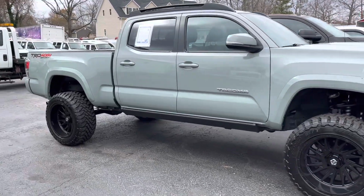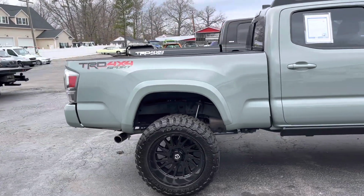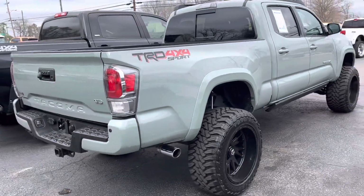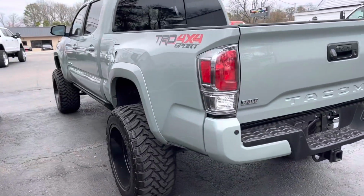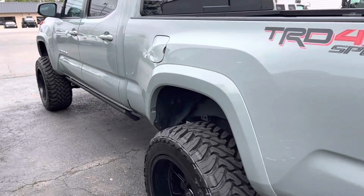2022 Toyota Tacoma, in stock and available with a 6-foot bed. Some would call it a long bed because most of the Tacomas have the very short stubby bed, kind of like that Tundra. This unit was sold locally to one of our very good customers.